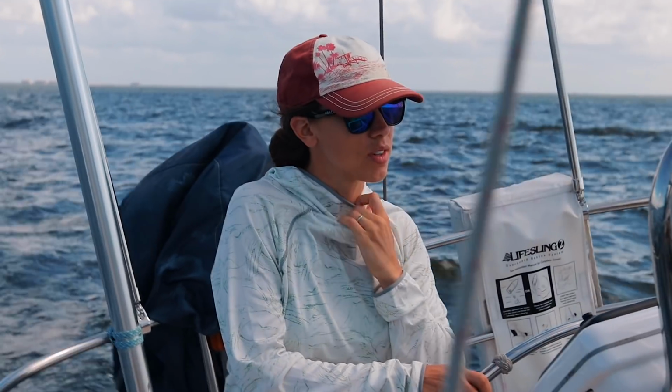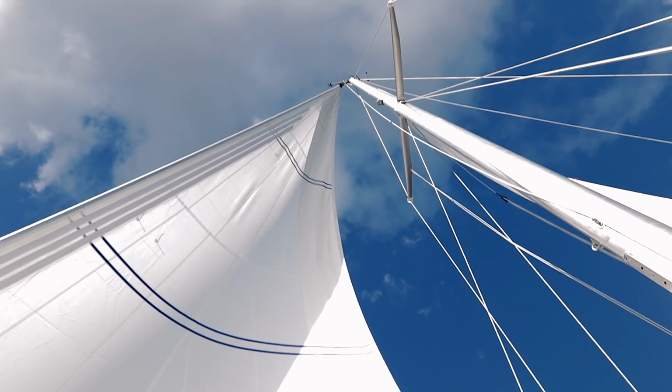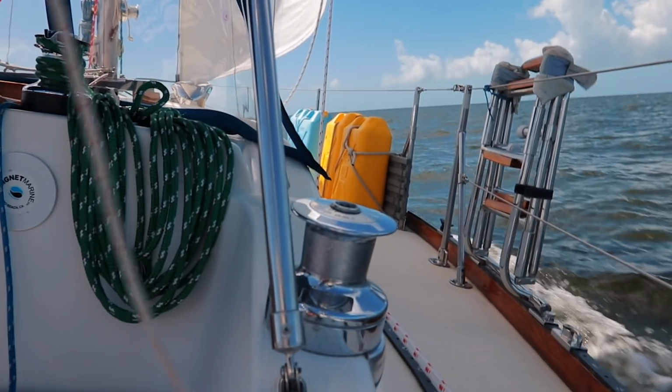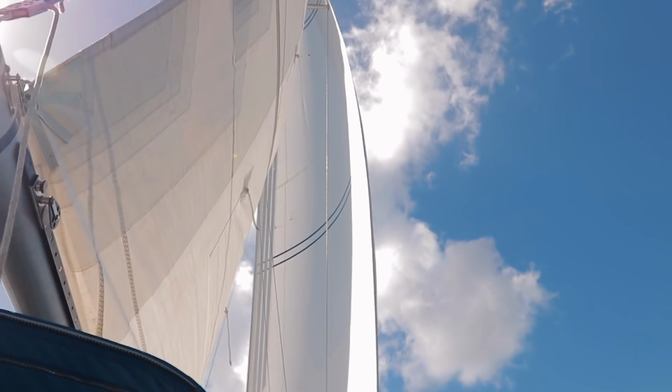What's our apparent wind angle? 45? So what we're trying to get rid of is that flutter at the top. I can move the car one forward. I mean, we are sailing as close to the wind as possible right now.